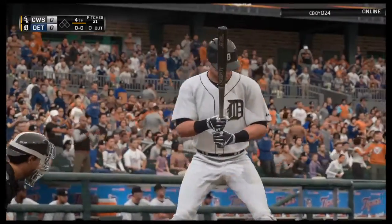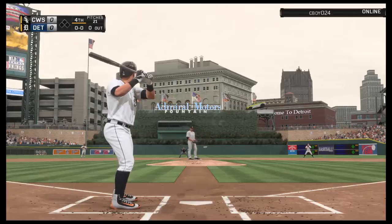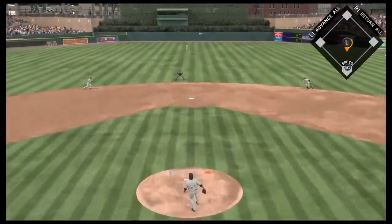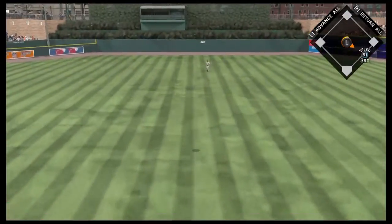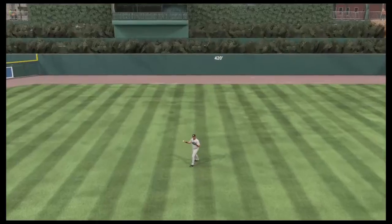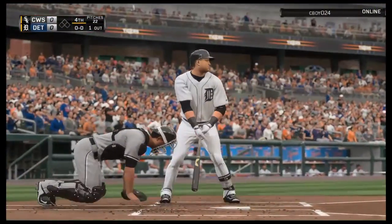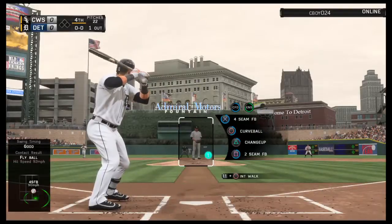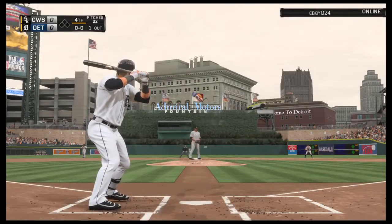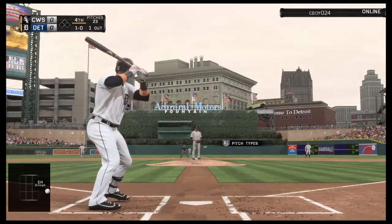Ian Kinsler is set to lead us off in the home half of the fourth inning. Into the windup and the pitch. Second baseman, number 3. This is in the air out to straightaway center. Jackson moves over, looks it into his glove, and there's one gone. Miguel Cabrera stands in. He's 0 for 1 after grounding out. He'll start him here with a changeup, but it's taken for ball 1.